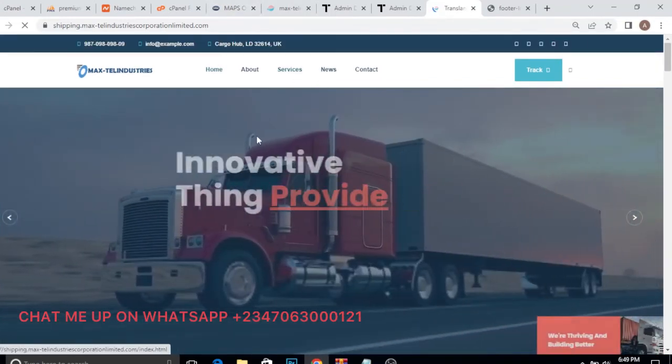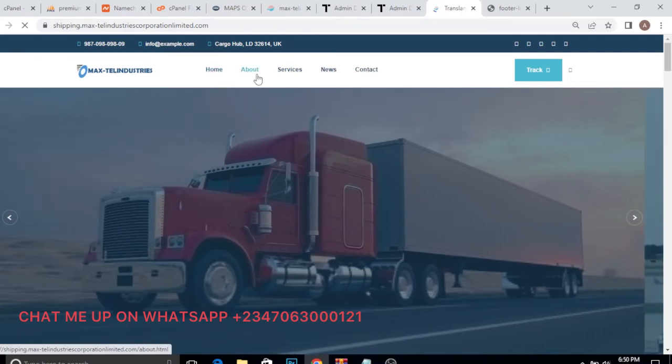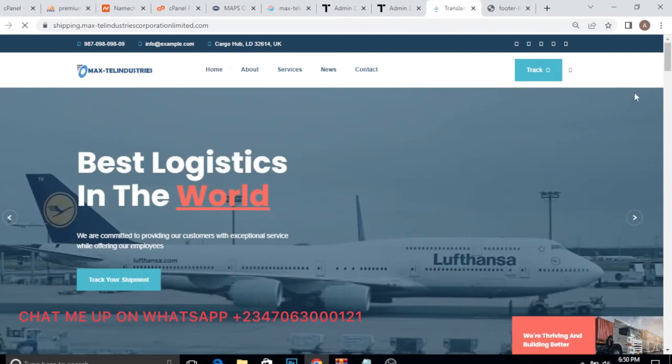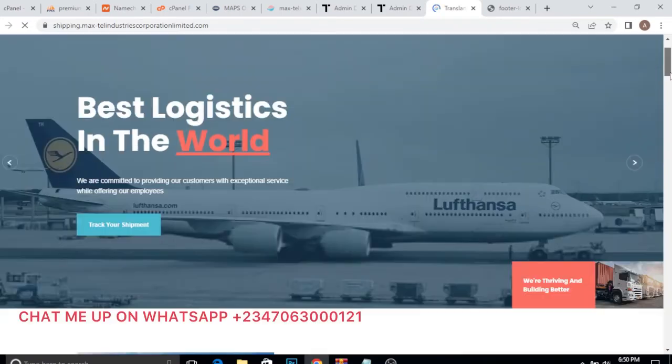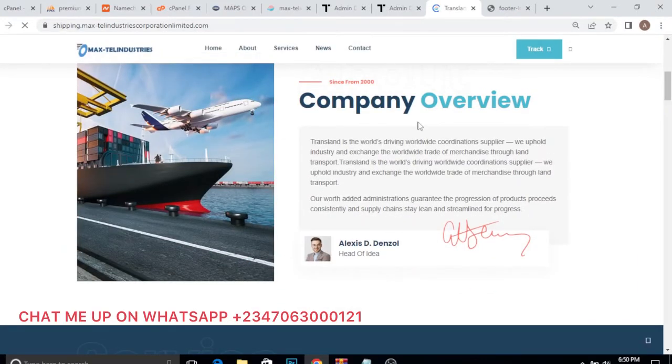If you want to edit the pages, you can see we have the home page, the about page, the services page, the news page, and the contact page. So you might wonder, how can I edit this? Also, you can see Trustland here. We want to edit this to our company's name, that's Master Industries, right? So let me show you how you can quickly edit this.